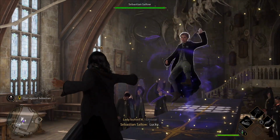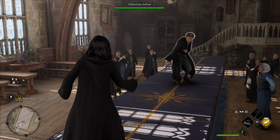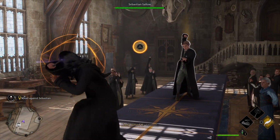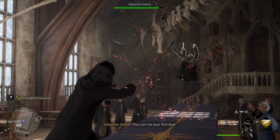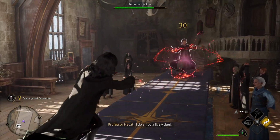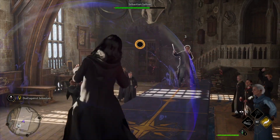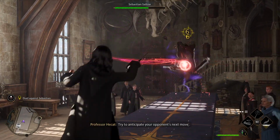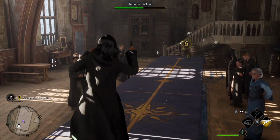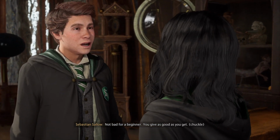Lucky. Nothing lucky about it. Good form. I know. Levioso. A perfectly executed Levioso. This can't be your first duel. I do just like you. Levioso. Try to anticipate your opponent's next move. Not bad for a beginner. You give as good as you get.